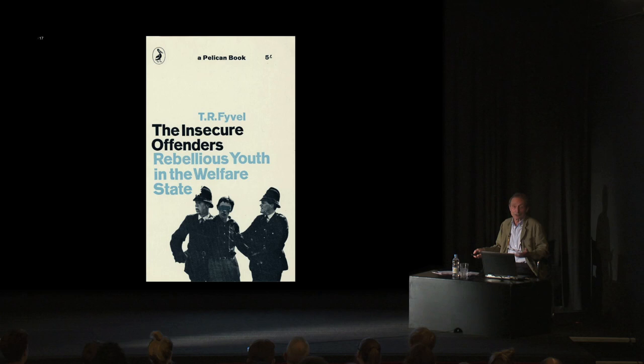So these are typical of the kinds of covers, but that would have been a Keystone photograph at the bottom. And all this would be done as pasted up artwork. These were all letterpress printed covers.